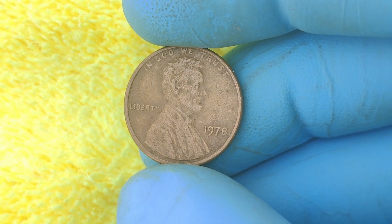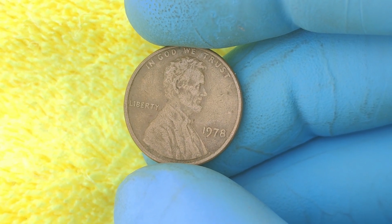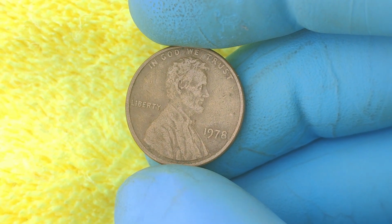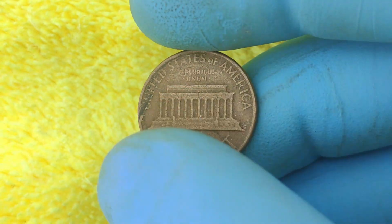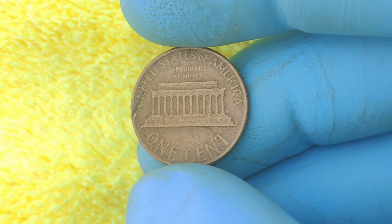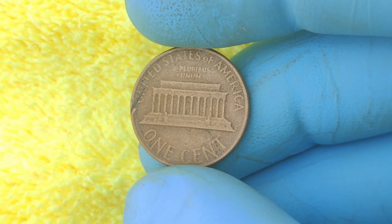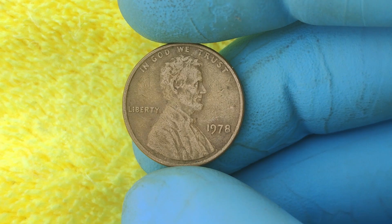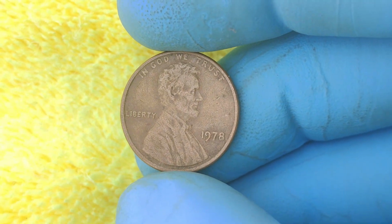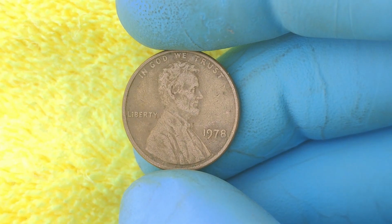There's something incredibly exciting about modern coins becoming unexpectedly valuable. Many people assume only ancient or early 1900s coins are worth big money. But the 1978 Lincoln penny proves that even coins from the late 20th century can become collector sensations when rarity and condition meets demand. Imagine searching through a jar of old pennies inherited from a relative.